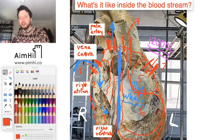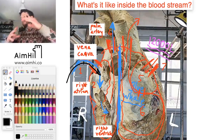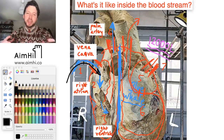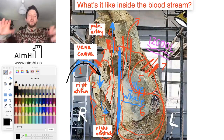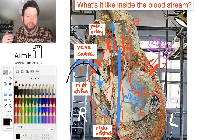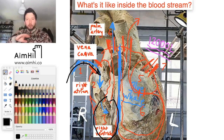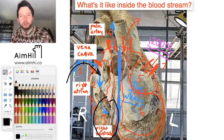You're swimming along, you swim into the vena cava, this is going to be absolutely great. You're inside the right atrium, you're having the best time, and then you get squeezed into the right ventricle. You've still got no oxygen in the blood, that's fine. And then the right ventricle is going to give you a good squeeze, and you're going to be shot up the pulmonary artery.